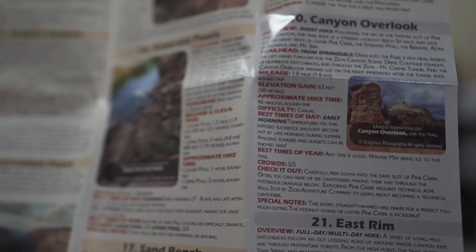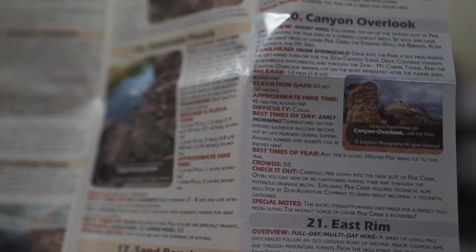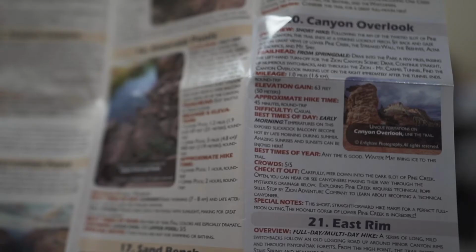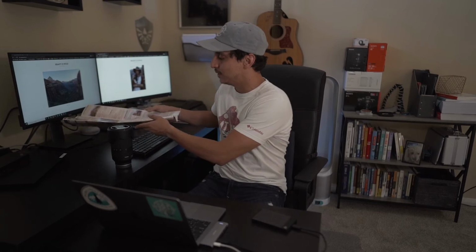It says, check it out. Carefully peer down into the dark slot of Pine Creek. Often you can hear or see canyoneers making their way through the mysterious drainage below. Exploring Pine Creek requires technical rope skills. Stop by Zion Adventure Company to learn about becoming a technical canyoneer. How exciting. Special notes: this is a short, straightforward hike that may be perfect for a full moon outing. The Moonlight Gorge of Lower Pine Creek is incredible. Wow, so many hikes for full moon, huh?